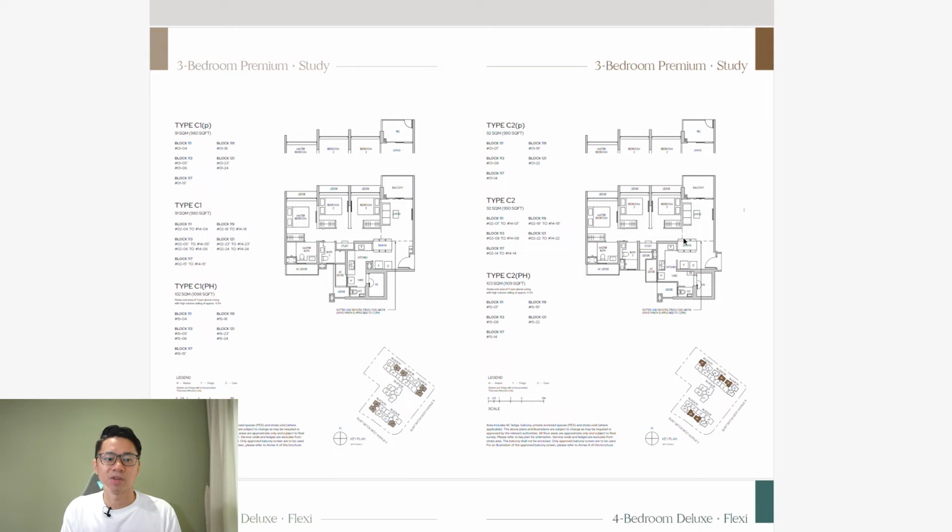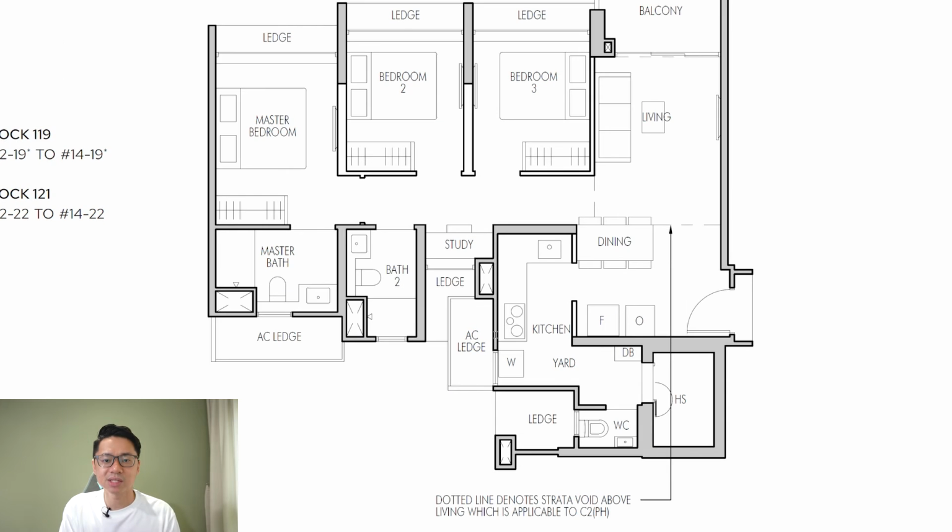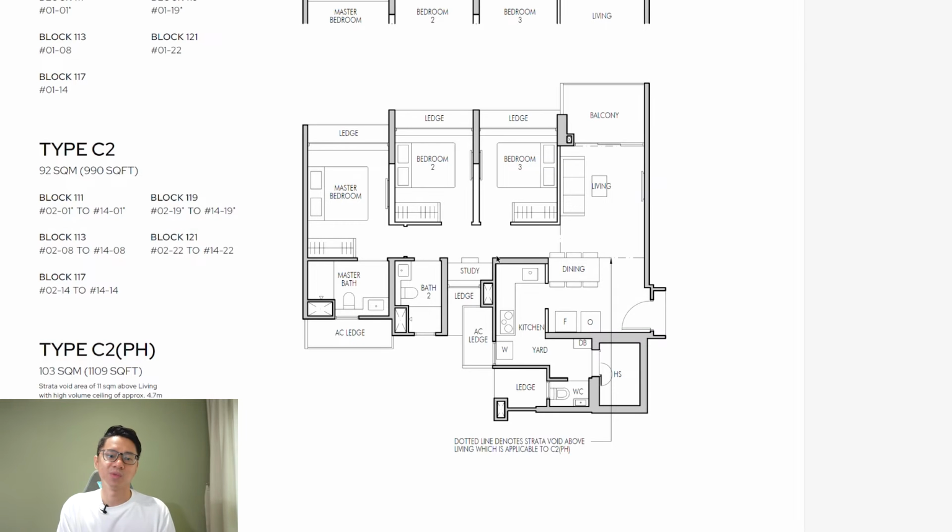Usually in the market, when you have a 3+ study, it'll be around 1,100 square foot, and with record high prices at easily 2,000 PSF. With every increase in 1 square feet, you are easily paying more than $2,000. And for Altura, it comes with the features of a premium unit, but at a compact pricing because developer managed to squeeze in all the nice premium features at just below 1,000 square feet.